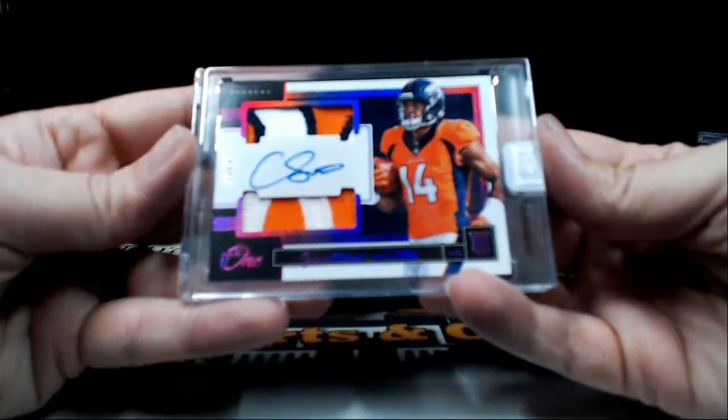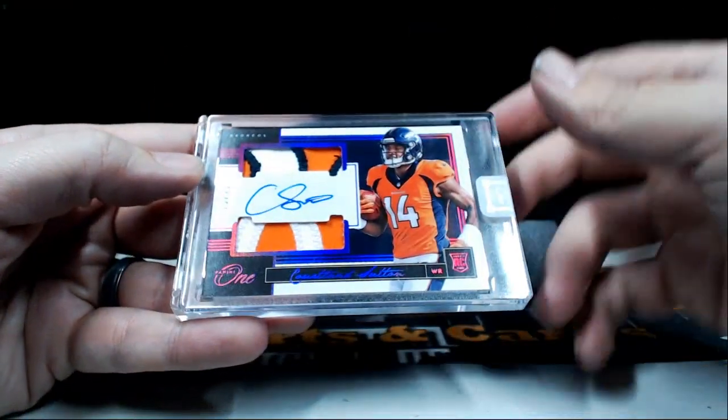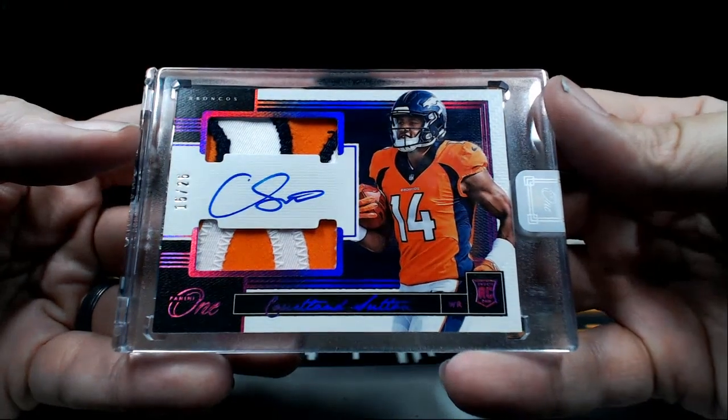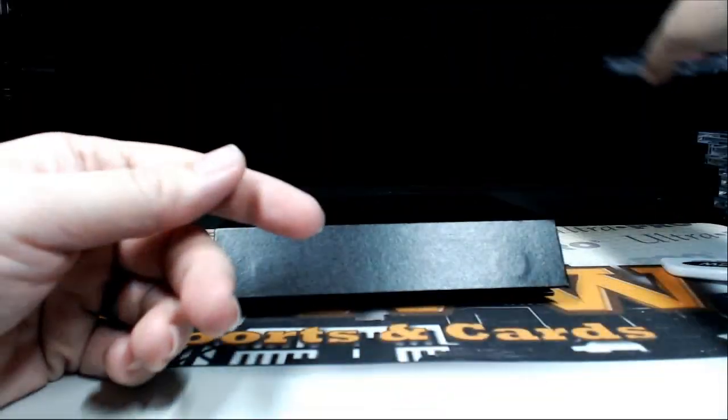Last hit is going to be for Denver. 15 out of 25, two-color patch, three-color up top. Cortland Sutton going out to Denver. Denver is SC. Congratulations on that.